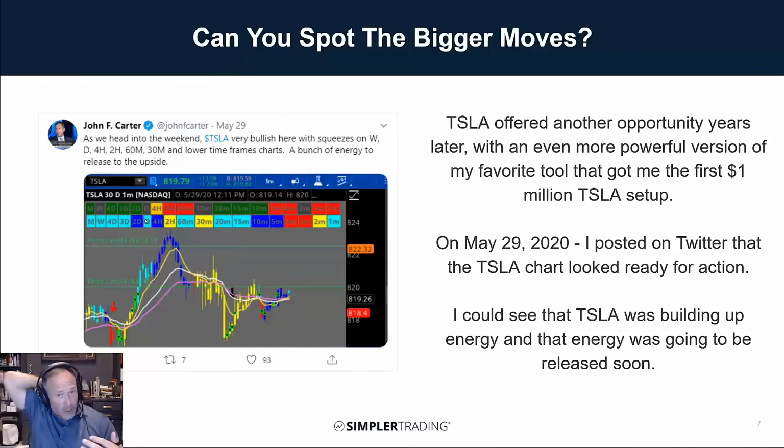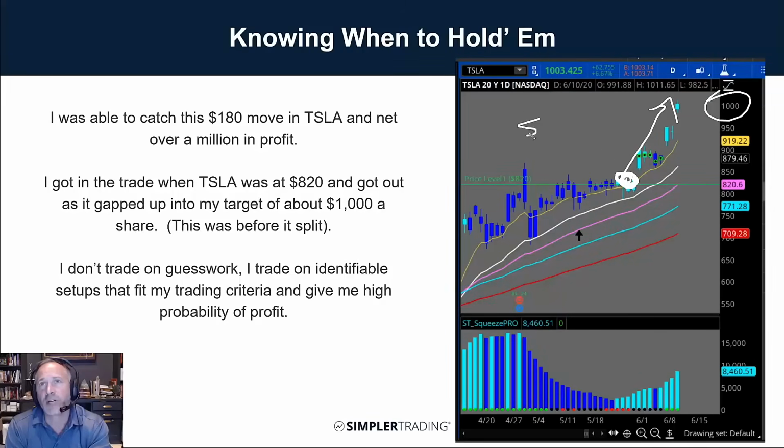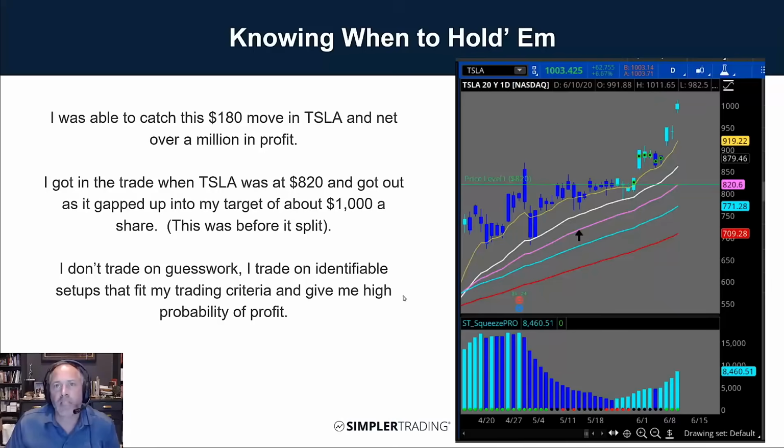I love daily charts, but when they converge together with the 4-hour chart and the 2-hour chart and the hourly chart, it means there's energy building up on multiple time frames, and that becomes very, very powerful. And so what happened here, again, this is pre-split, right? This is when the stock hit $1,000, but this was before it split, I think it was 5 for 1. So you had this move where we went from about $820 up to $1,000 in a very short amount of time. So it was a $180 move. I had my options in place, and it turned into another $1 million trade on Tesla.